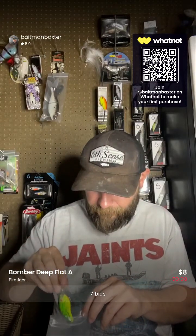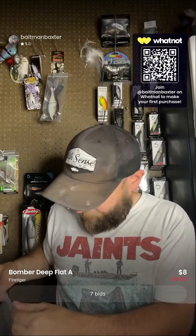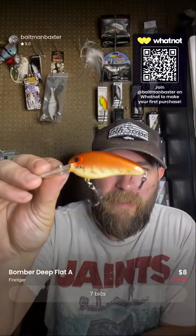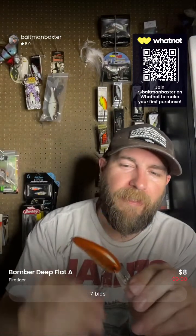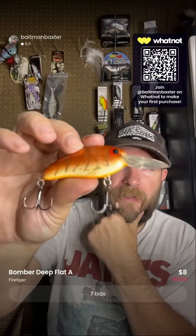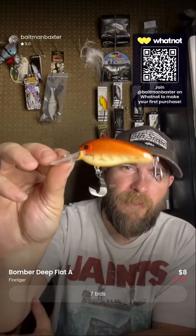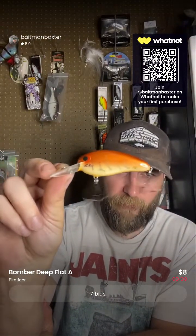All right, next one is a custom painted Deep Flat A. This one was painted by the legendary Dale Sellers. Yeah, dude, I like the 21X HP. I like the Elite. The Elite's a little slower, but it's a little better ride. So if this color looks familiar, it's because I had Dale Sellers paint this years ago, and I said, I want you to match the Rattle Trap 46OW color, which is their original crawfish.